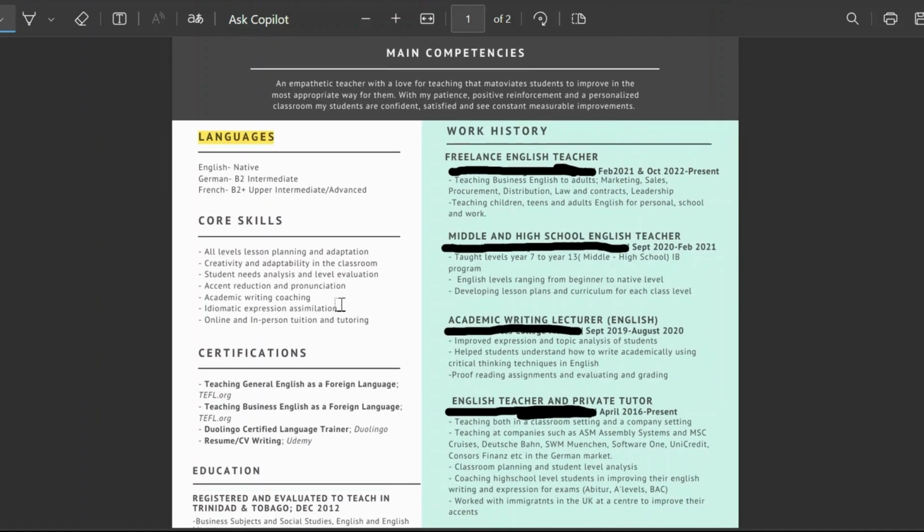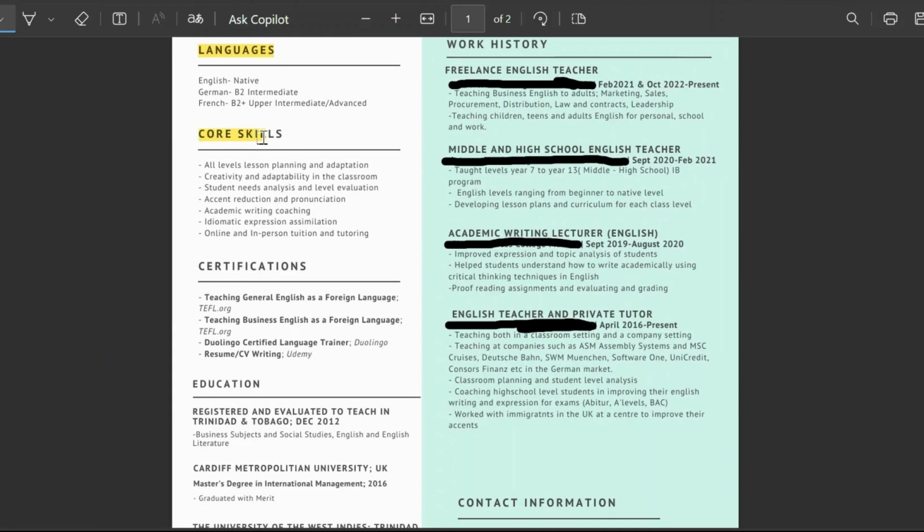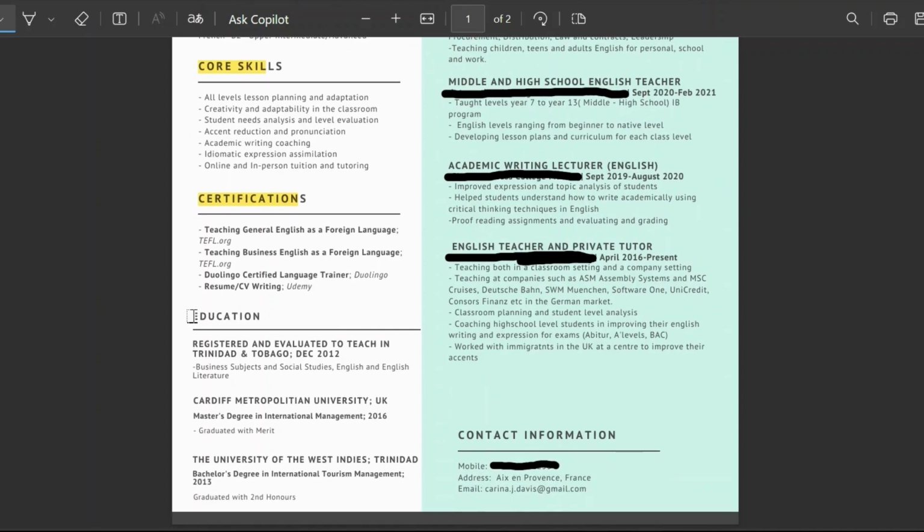So these are the skills that I think I have accumulated over the years, or where I find my strengths are. Then the certifications. My certifications are not the only certifications I've ever achieved in my life, but these are the ones that are strictly related to English teaching. So anything that you've done that you think can have some value or some weight, definitely include it here. In my education, I've included all of my higher education studies, so mostly at university.